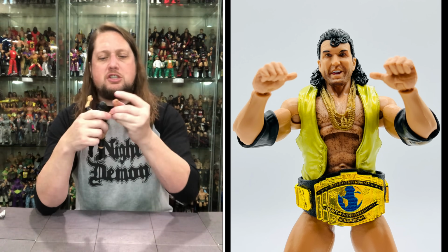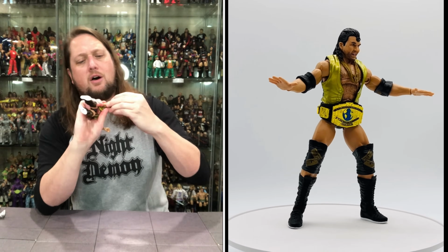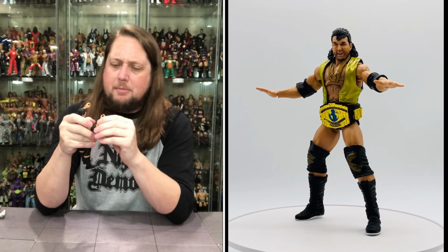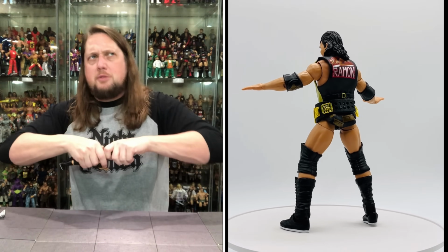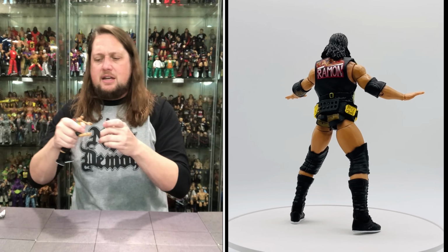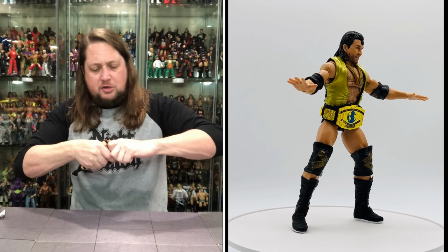And, of course, articulation. Arms do go all the way around. Bicep cut. Do we got the double jointed? Oh yeah, we got the double jointed pinless elbows playing the hits right here. Hands removable, back forth, side to side. Head should be removable as well. Yes, it is. So if you want to take the head off and switch with any of your other Razor Ramones, you could easily do that if you wanted to.